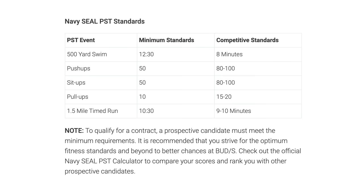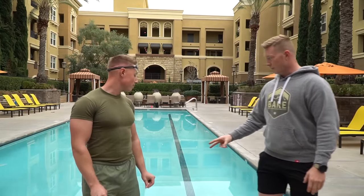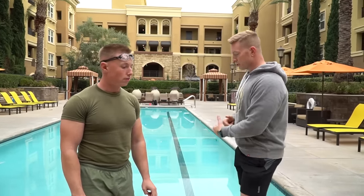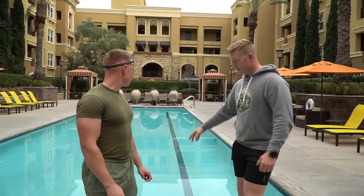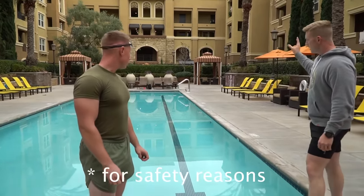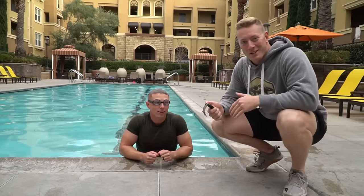For the bare minimum, you must swim in 12 minutes and 30 seconds in this pool. This pool is 20 yards long. The test that we'll be conducting is 500 yards, so you have to swim 500 yards. That's 12 and a half laps in this pool. You will start here and you will end here. Now this goes from 3.5 feet to 5 feet because we're limited on resources, but we're still gonna make it happen, okay? All right, Matt, you have 12 and a half laps.